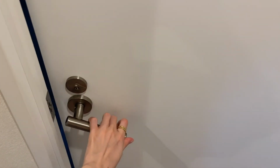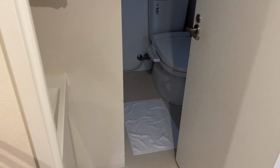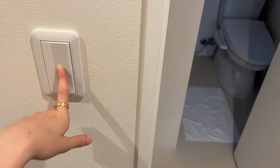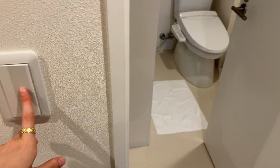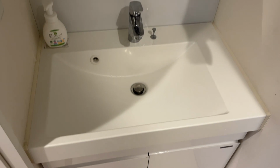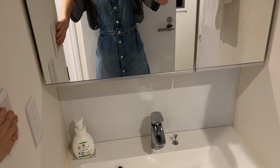And then we enter the actual apartment. You enter through the hallway and you can either go left or right. That is a closet. So we're gonna go left. This is the bathroom. So the light for the bathroom is outside, which is really weird to me, but I've also seen this in other Japanese homes or apartments. I just imagine what if you're sitting there and then someone plays a joke on you, like haha, lights out. And then we have the sink, more lights.